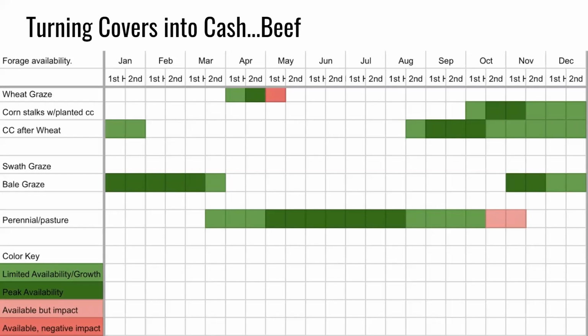So you get 2 sets of grazing, a winter based cover crop and a summer based cover crop that you can come back to stockpile grazing in the winter. So you have to plan that ahead because you have that cost associated with that. You want to maximize the pounds per acre of beef that you're able to generate.